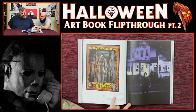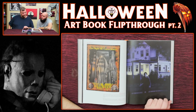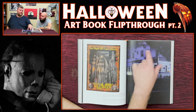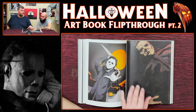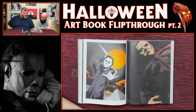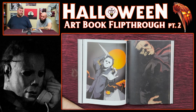I'm not really too jazzed about these two. This one's not really great. Super purple, but it's still almost very plain. It's not even using the whole page, but it is what it is. It's not terrible. Ugh, not a big fan of that one. A little too anime-ish. Oh, it's not even anime. It's just animated, like Michael Myers for kids.